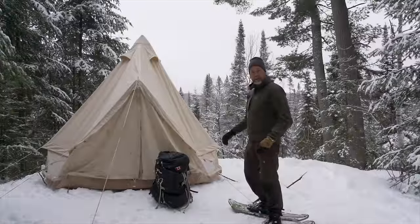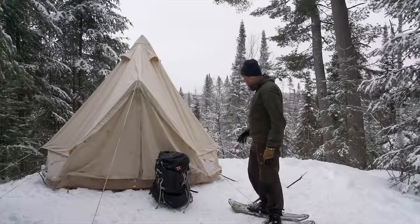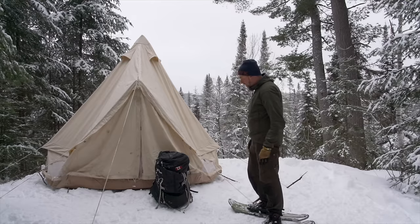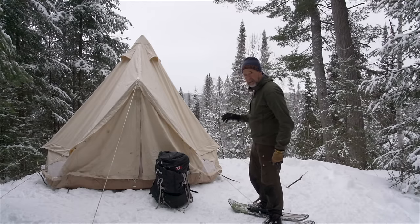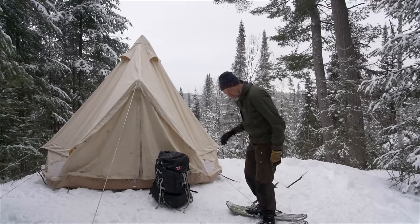So the tent is as set up as it's going to be. It's set up pretty solid from the other guidelines. So now I'm going to take these snowshoes off, get their air mattresses set up, and give a place to Scout to lie down while I'm doing other stuff.